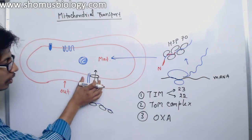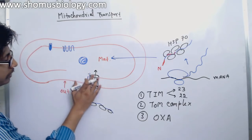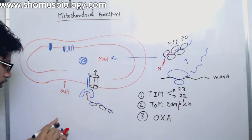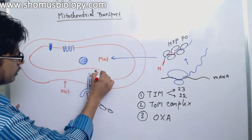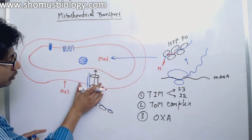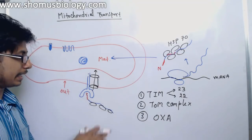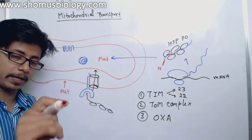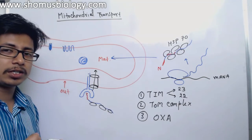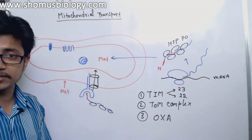So the idea here is that the TOM complex is not two-membrane spanning. That's the wrong thing about this drawing. The drawing should be like this. So let me change it like this. So the TOM complex is only present in one membrane, that is the outer membrane of mitochondria only. Remember that. The TOM complex cannot directly insert the target polypeptide into the mitochondrial matrix.